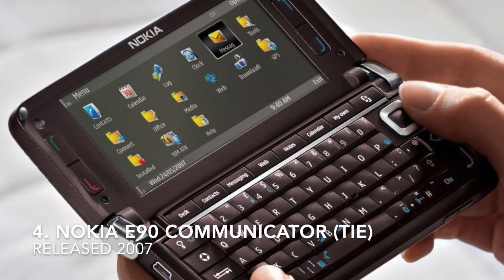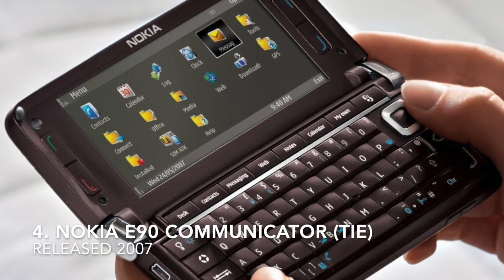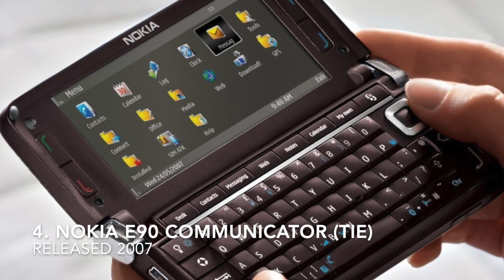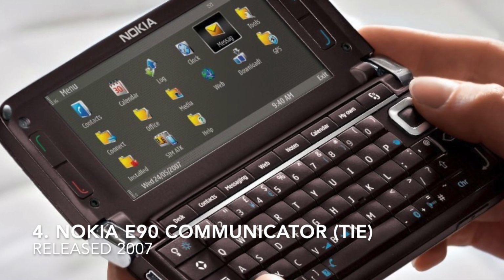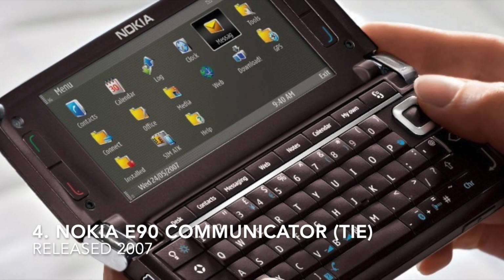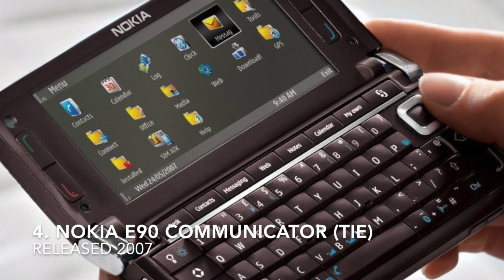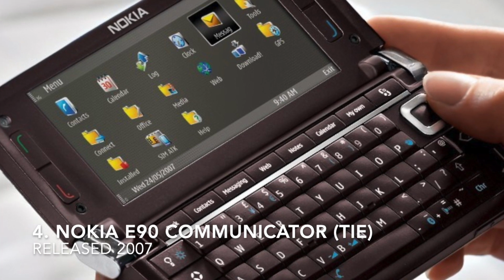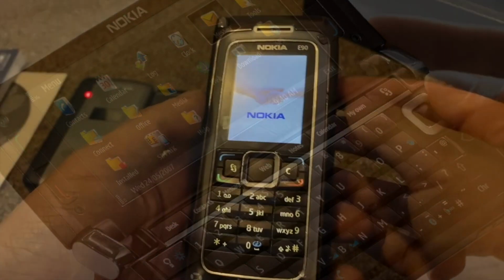And then also at number 4, I have the Nokia E90 Communicator. Now, this is the last in the line of Communicator devices. I think all of them are pretty cool. This one came out in 2007. All these devices have the ability to actually open up into a secondary display on the inside, which is really cool, right? So they have that outer display, the standard phone display, and then you open it up and there's a larger one, like a landscape mode, and then you have a QWERTY keyboard as well, so you can do your work. You can type and text people.